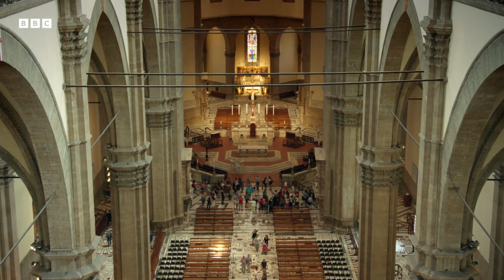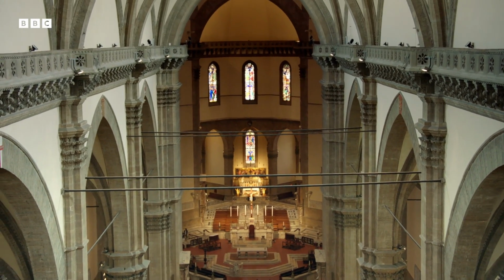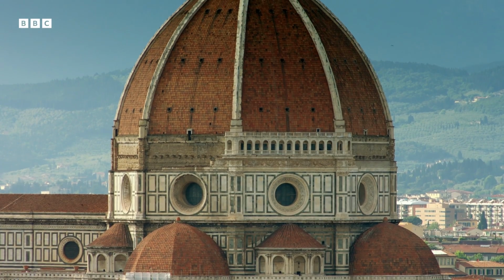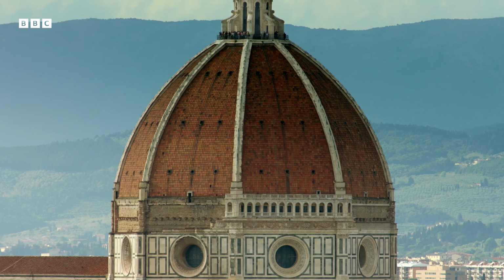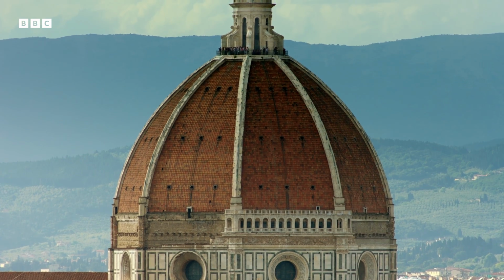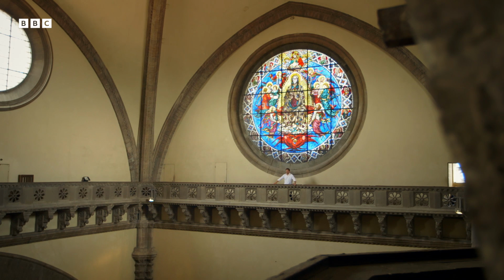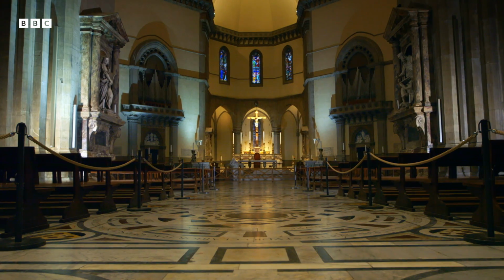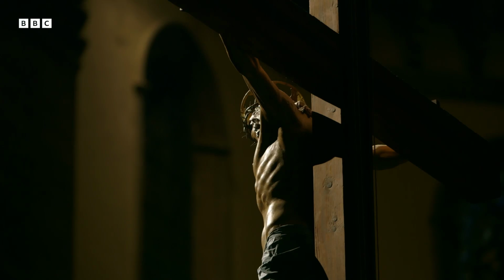Florence's cathedral was dreamt up in the 13th century to show off the city's growing power, but no one knew how to build a massive unsupported dome. The knowledge had been lost with the Romans. For 140 years, this balcony was the highest you could climb. The end of the cathedral stood open to the elements.